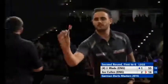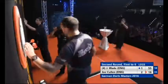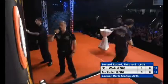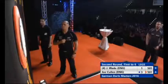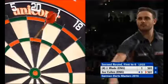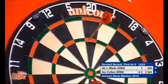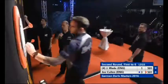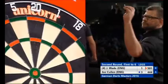45. Joe, you require 16. Game shot on the full flag. Joe Cullen. It's just an error-strewn performance from James Wade at the minute, and that's very unlike him. Yes, and that was a break of throw. So the ball is firmly in Joe Cullen's court. 57. However, you must not fall asleep against James Wade.